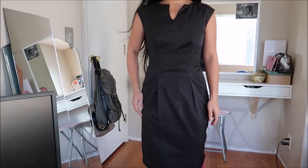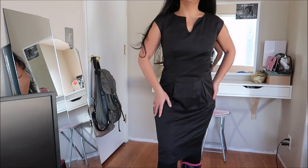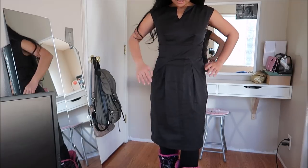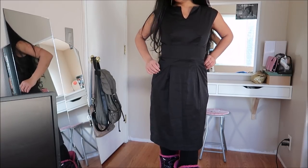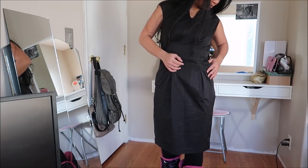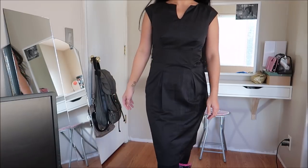A lot longer than I anticipated, guys. Sorry, I'm wearing leggings and my Hello Kitty boots behind the scenes. This is by Marona in a size 4, and it's a super cute dress. Ooh, I thought it had pockets. Ooh, if it had pockets, best believe that would be pretty cool. But it's just a black dress.